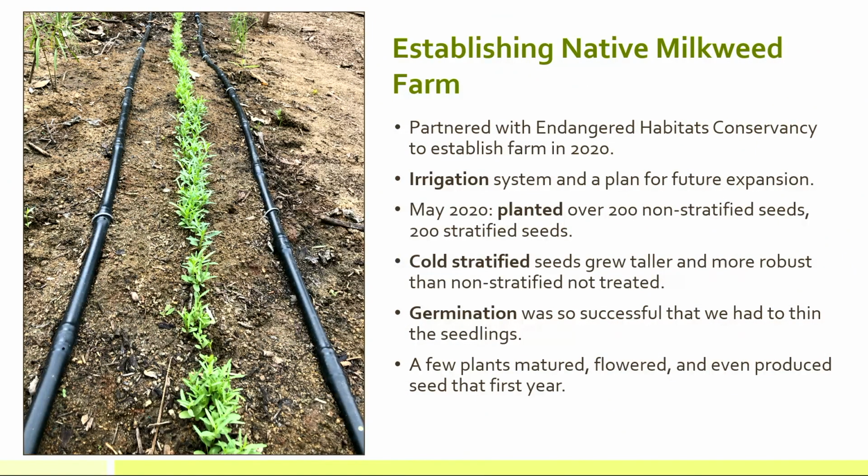So we've got this problem. We're telling everyone to plant native milkweed, but there is no native milkweed, so we decided we're going to start this native milkweed farm. First thing we do is partner with Endangered Habitats Conservancy. This is a private conservancy with which we often partner to do habitat restoration. They kindly gave us a little parcel of land on a property called Lakeside Downs in South County where we could install this farm.